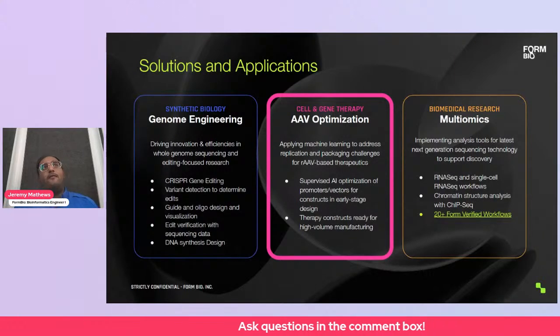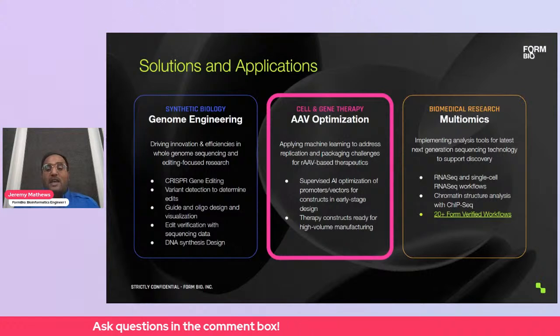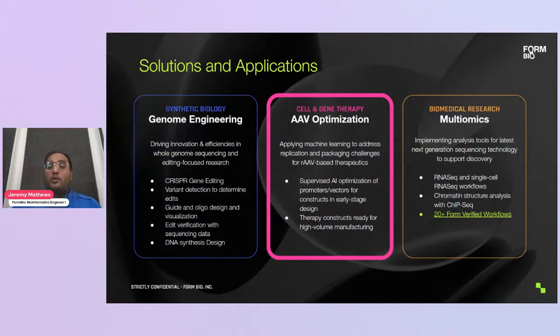So AAV is a virus that can attack humans, but we have used it in therapeutics to make a viral vector, which essentially allows us to stick a piece of DNA inside this virus to have the virus put it into human cells. This is a common thing in cell and gene therapy. And we looked into AAV and said, how can we help improve this? How can we help the process, help with drug development? How can we make this cheaper for our end users to get cheaper drugs faster, right?